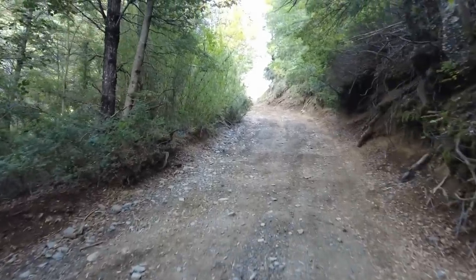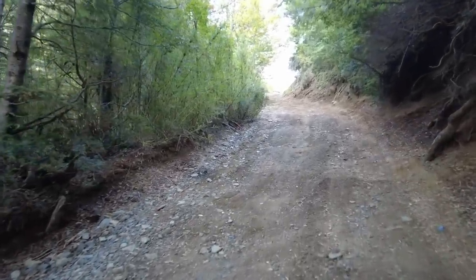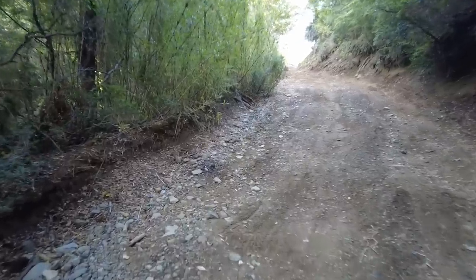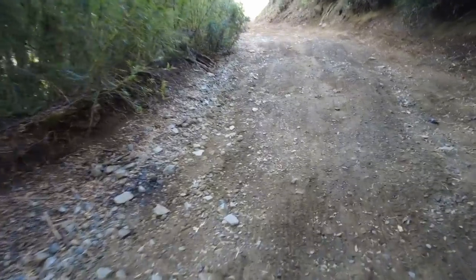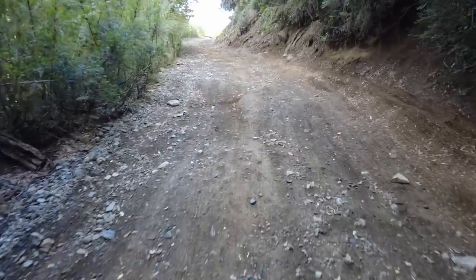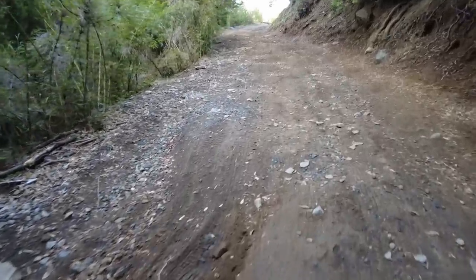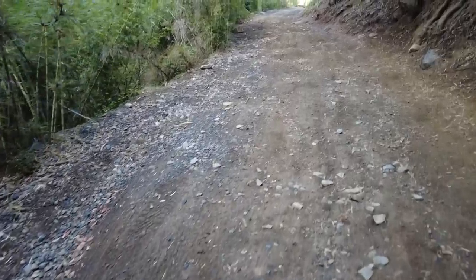All right, this part of the road's pretty steep. And this is the part that we just can't do in the van. We've done stuff like this before, but we don't need to do it. You can see it's rocky and rolly, and these holes are just super steep. Look at this one. You can see a car probably bottomed out. Right there, spun their tires.